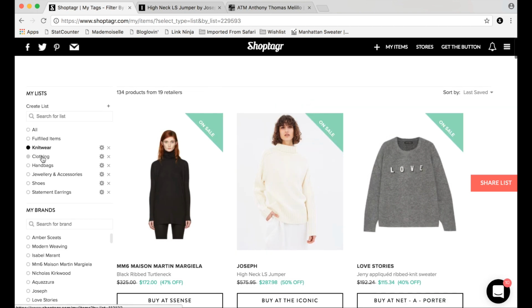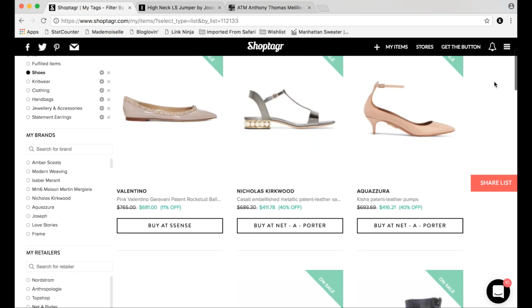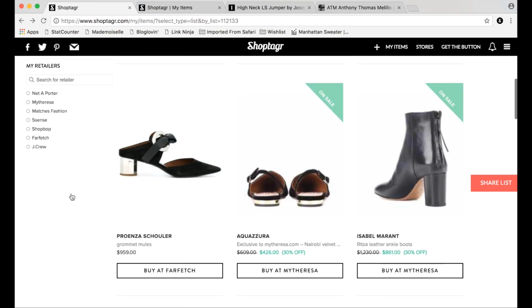Next, let's take a look at shoes. So I love buying shoes at sale season. It's honestly one of my favorite things to pick up. And these ones from Aquazzura look like they would be absolutely perfect for work. I love a good low heel. These Proenza Schouler heels, oh my god, I've been dying for a pair of these for so long, but they're so expensive. Maybe one day as a little bit of a treat.